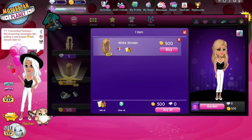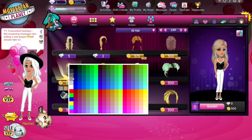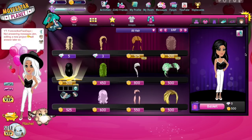However, this hair is super cute. I don't see many people actually using this hair, but I use this hair all the time. I think it's absolutely fabulous. It looks amazing in every single colour, and it's just a really cute staple. I don't know why people aren't too keen on this hair. I honestly do think that this is one of the better hairs out there on MSP, but again, that is my personal opinion. People are going to disagree, people are going to agree.